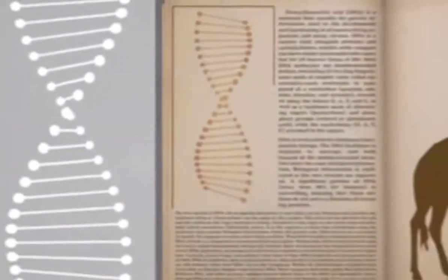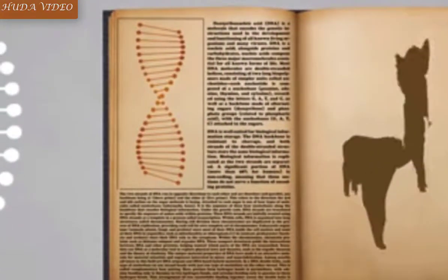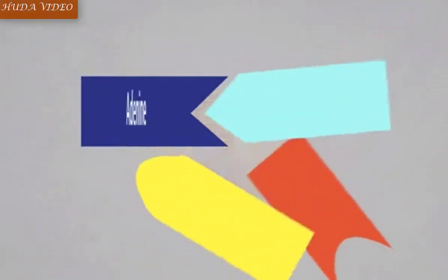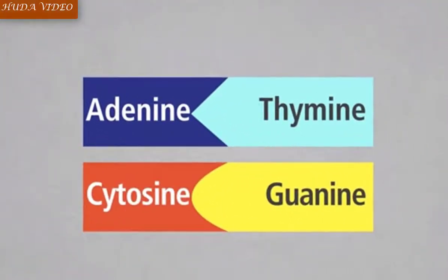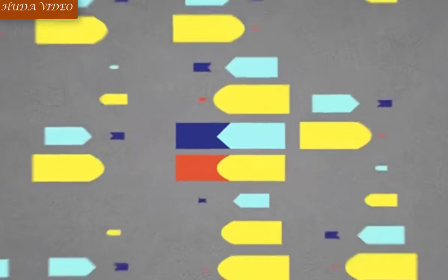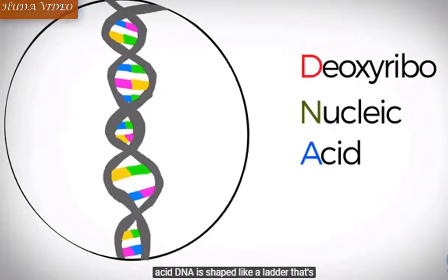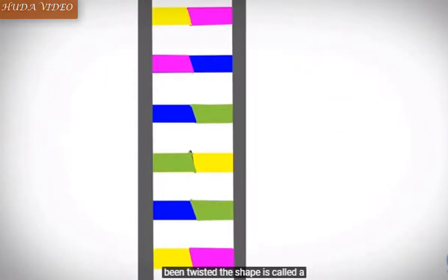DNA is the instruction manual for how to build life. From animals to plants to humans, it defines us all. Information is stored in DNA using 4 types of molecules, which come in pairs. We have billions of these pairs. Deoxyribonucleic acid. DNA is shaped like a ladder that's been twisted.